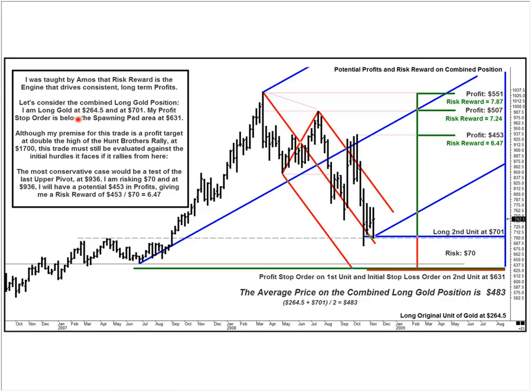Let's consider the combined long-term gold position. I'm long gold at 264.5, and I added at 701. My profit stop order is below the spawning pad area at 631. Although my premise for this trade is a profit target at double the high of the Hunt Brothers rally at 1700, this trade must still be evaluated against the initial hurdles it faces if it rallies from here.